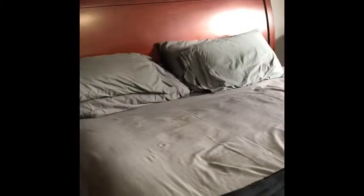And excuse the messy bed. My brother-in-law stayed here last night before he and the husband left for Georgia.